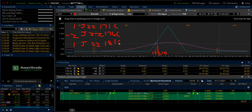So this butterfly would cost, for every one we do, $1.46 debit, or $146. Again, it expires in 14 days. So here's where we're at. This is the expiration graph. Our short strike is 176, and we're currently at 173. We don't need it to go all the way up. We wanted it to go in that direction.